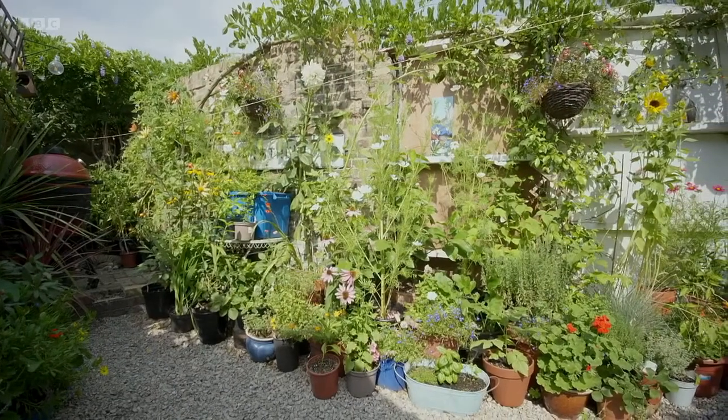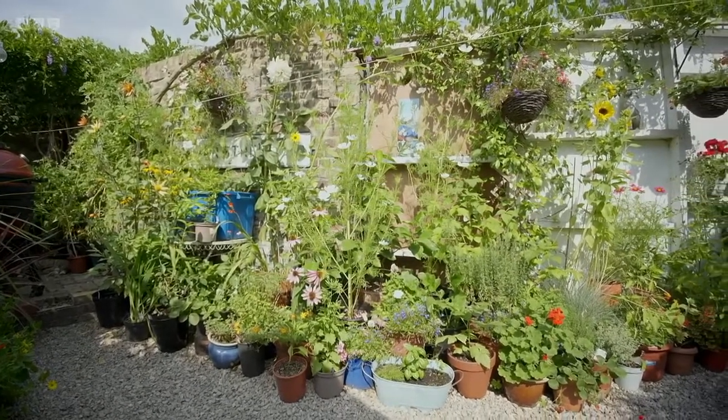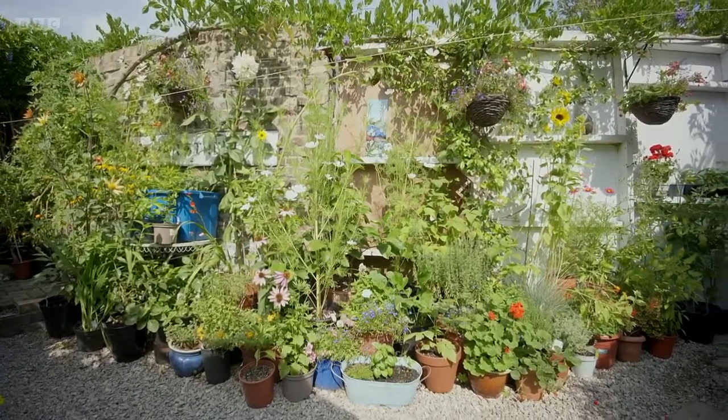Hopefully our little South London oasis shows you don't have to have loads of room or even loads of expertise to create a beautiful garden space.